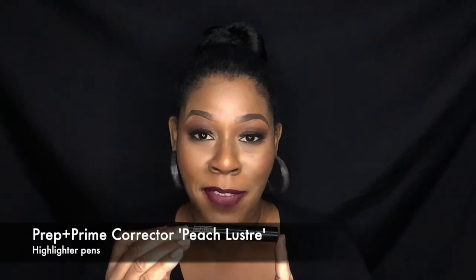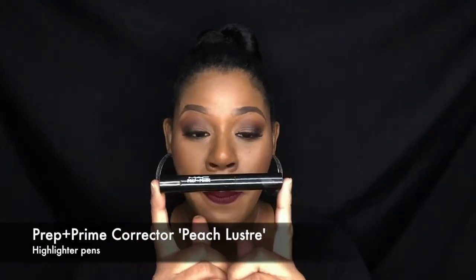Like I said, this is going to be my favorites, things that I love to use. The Prep and Prime Corrector Stick, and this one is in the color Peach Luster. As a woman of color, we use anything from light peach tones to deeper peach tones to correct darkness. Hyperpigmentation will show up a lot more for some of us, and for me, it usually happens around my mouth. So I use this, excuse how filthy it is, don't y'all judge me. Basically just do that, and I use my hand as opposed to a sponge or anything because I don't want to sheer it out, to pretty much just correct any darkness I have in this area.